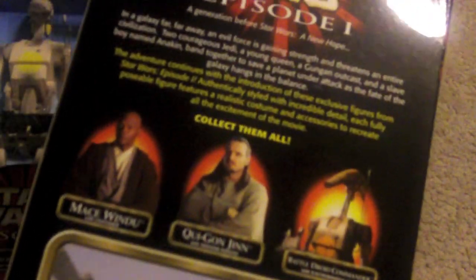Last figure in this wave is Qui-Gon Jinn. This is a little bit different than the one I just showed you in the first wave, where he's got facial expressions, he's yelling, he's wearing a poncho, he comes with the micro binoculars, the Comtech, so he can communicate, and his lightsaber is green, same thing, but he's got this poncho. And this is a scene where he's fighting Darth Maul. On the back, there's him dueling with Darth Maul.